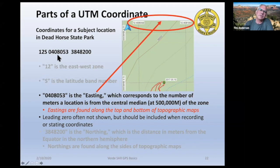This is the easting part of the coordinate, and this is the northing part. 408,033 is the easting. That corresponds to the number of meters a location is from the central meridian. Now, you don't need to know that. For people who would like to understand it better, it's useful to know, but you don't need to know that to function as a searcher.